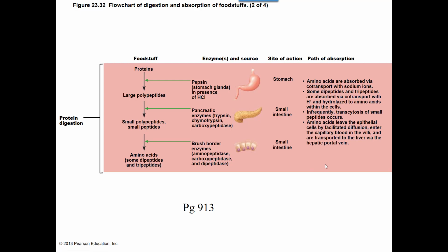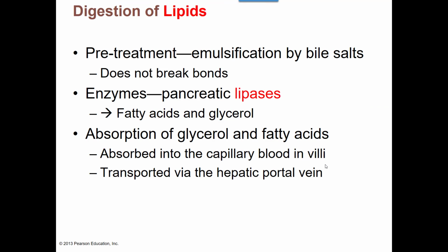Now, digestion of lipids. Generally, lipids are harder to break down, and so we do kind of a pre-treatment to our lipids to make breaking them down a little bit easier. We add bile salts. Now, bile salts themselves do not break bonds, but they do make these large lipid molecules into smaller lipid molecules. So instead of one big blob of lipid, now you've got small little blobs of lipids, and it's a little bit easier for the enzymes to then tackle.